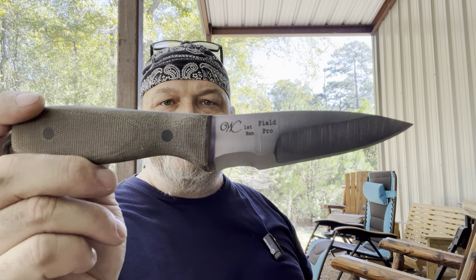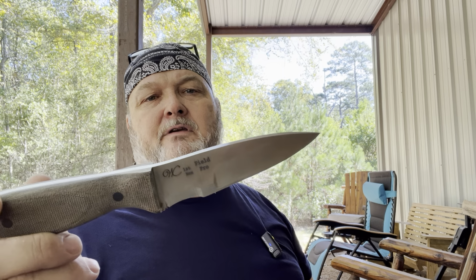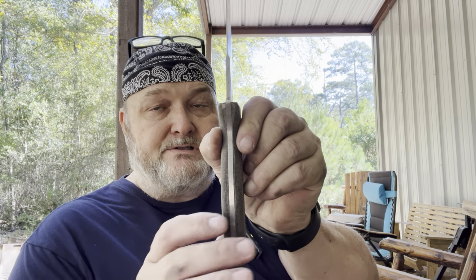I've got a Field Pro, and it says first run. This one was done for marketing, and it is Magna Cut. Again, Magna Cut, pricing will reflect that. It is 5/32 Magna Cut. Blade width at the tooth is just under 1 1/4 inches. Cutting edge to the handle is about 4 3/8. Overall is 8 7/8. The scales are 1/4 inch canvas Micarta, OD green with black pins. The thickness is about 3/4. The width at the widest part is about 1.25 inches.